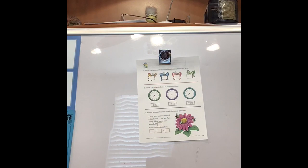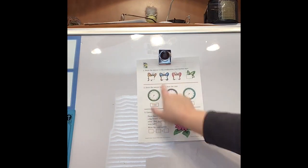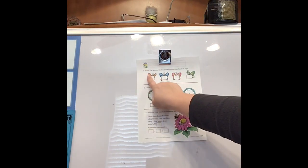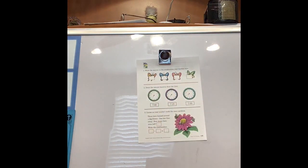Okay, so hopefully you have your picture out. Yes, we do have one more phonics paper to do, but I want to switch those up a little bit. So let's look right here at number 1. These are the combinations. Now I've already given these combinations to mom and dad, but let's do it together. So on the butterflies, it says to write the combinations that your teacher says.